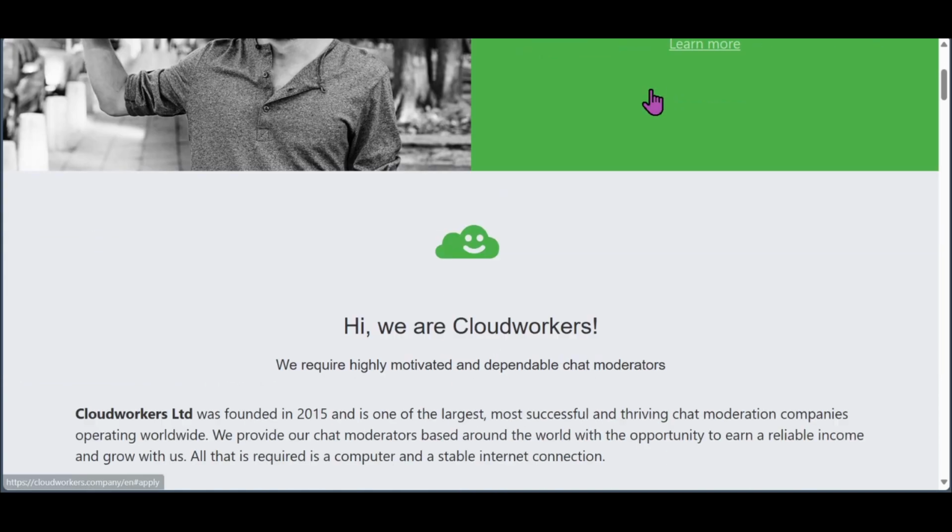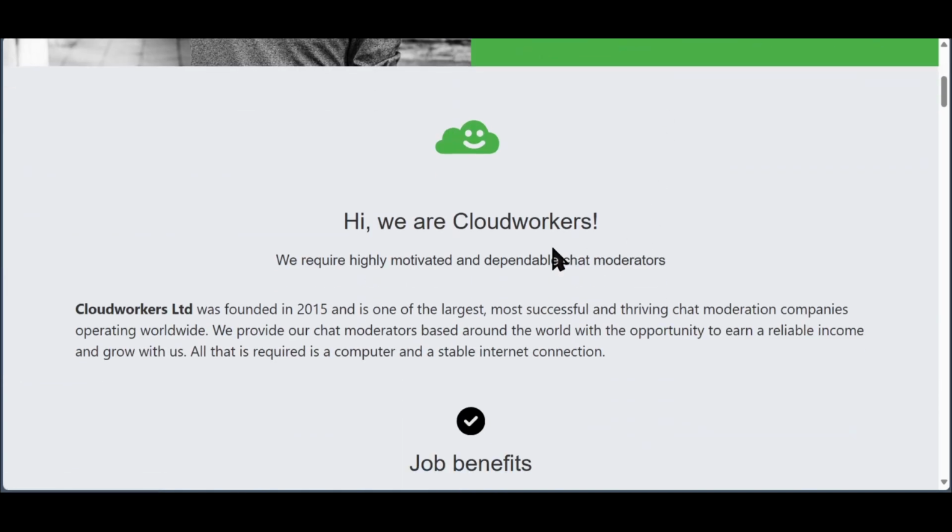So on this website, you can work as a chat moderator and get an average of $20 per hour, and if you're consistent, you can earn up to $40 an hour and more. So in total, you can earn $400 a week or $800 a week.